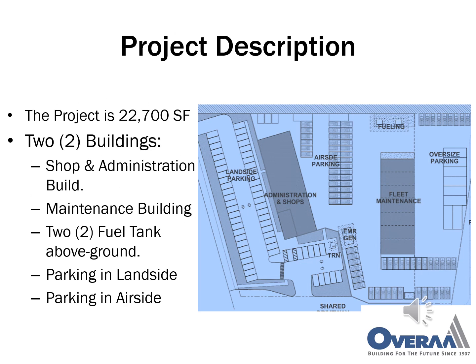The new facilities project is a 22,700 square foot building which will be located on the southwest end of the airfield at the Norman Y. Mineta San Jose International Airport. The new facilities project will include 2 buildings. The first building will be housing the airport's multiple maintenance shops on the first floor, and the second floor will be housing the airport's administration offices. The second building will house storage fleet, maintenance equipment, and storage.